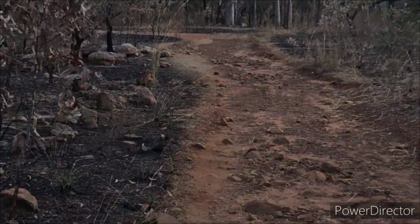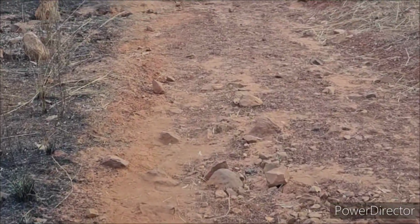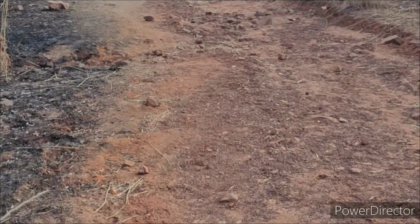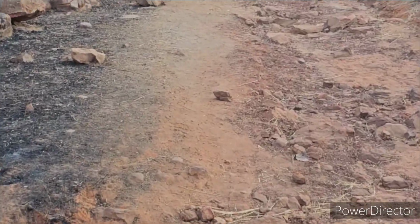Looks like on the way down it's a bit rocky. Watch your step. We already had a fall today. That's four people who have fallen on this trip. So let's have no more, hey? Four out of six. That's not bad, I guess. Let's have no more.